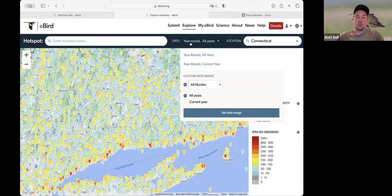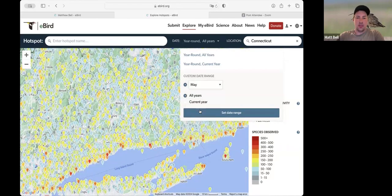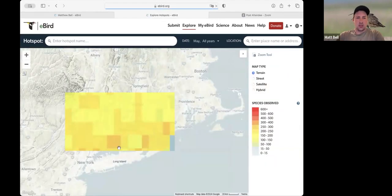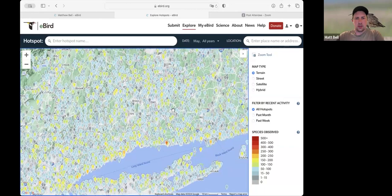So for the sake of May, where we're out birding, trying to see where the best place to go in May is, the best thing you could do is narrow this custom range down to May. And once you hit set date range, you don't necessarily want to go to current year because that just skews the data even more. Now it zooms out a little bit and changes some colors, but when we zoom in, you can again see that the colors are a little different, but still the coastline, Hammonasset right here, Milford Point, Sherwood Island, and Greenwich Point Park are still some of the top locations along the coastline.